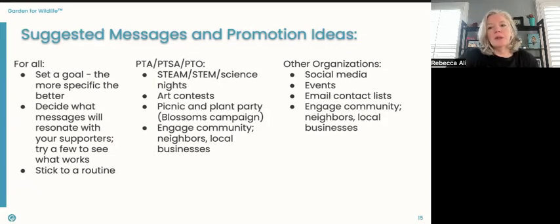If you have supporters who love wildlife, gardening, or are interested in environmental stewardship, promote those aspects. If you have supporters who are busy parents with no extra time for gardening, sell the time and cost savings of planting perennials. Create a routine with how you want to communicate. Are you sending out regular emails or newsletters? Add your link to each one. People often need to see a message many times before it clicks and they take action.